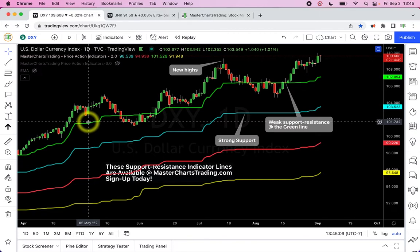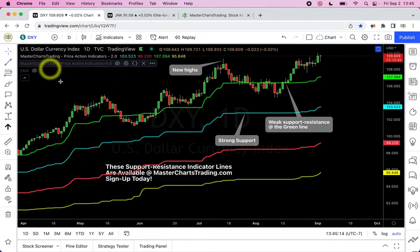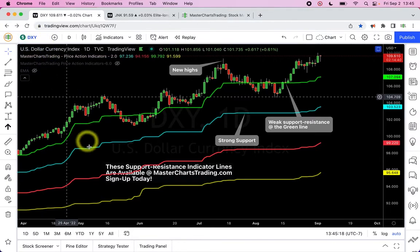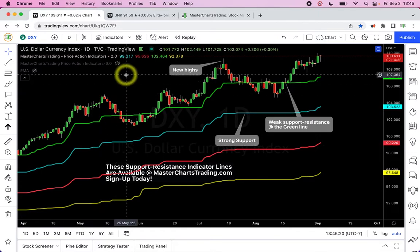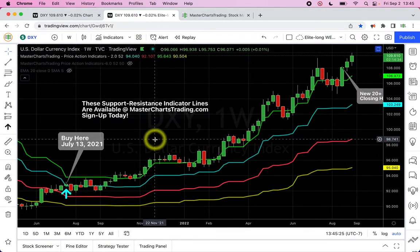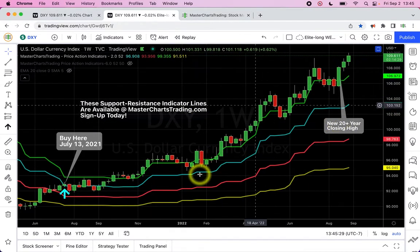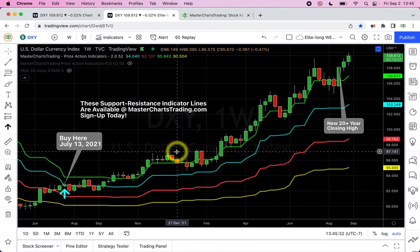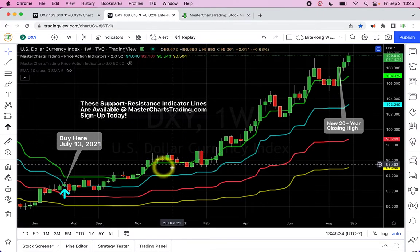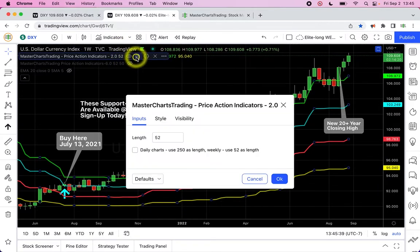This is switching gears. Now we're looking at the US dollar currency index on TradingView, symbol DXY. So the dollar seems completely unstoppable. I'm going to look at weekly charts just to show you how it looks. Once again, weekly charts just means that each of the candlesticks is one week's worth of activity, and the indicators need to be switched to a weekly mode, which is 52 length.